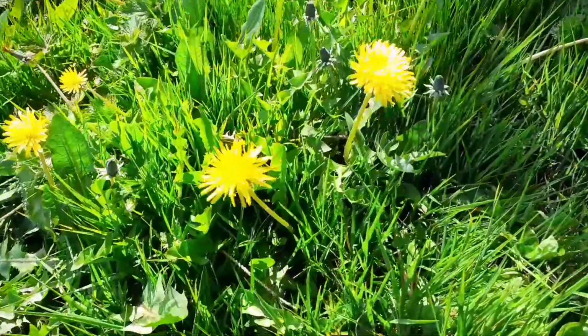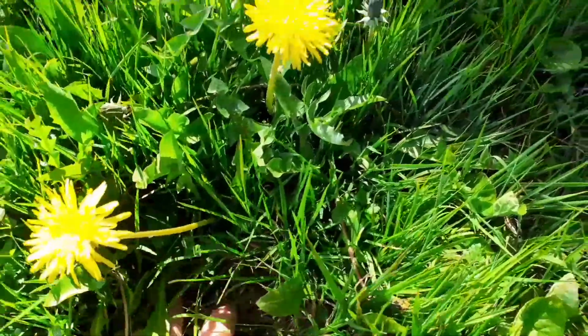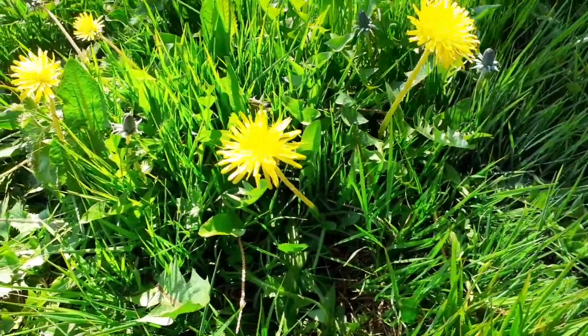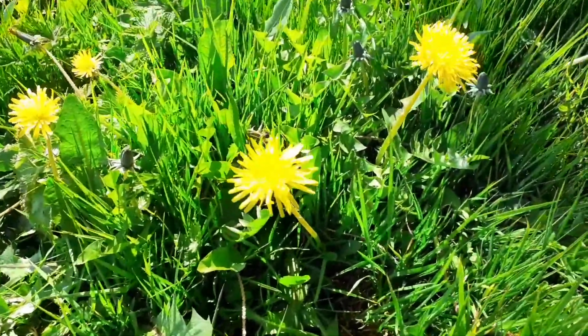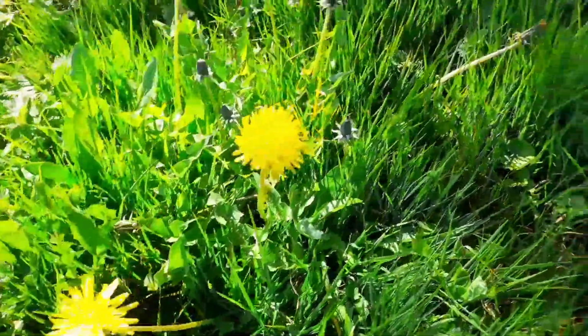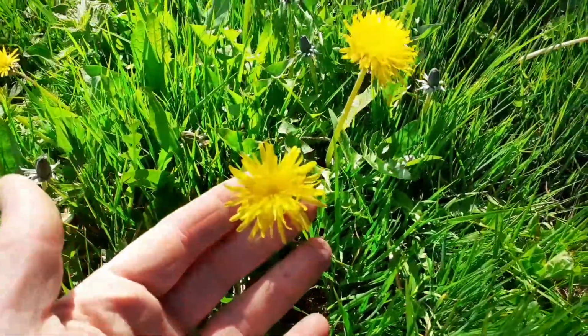Not only were the leaves used, but also the roots can be roasted and used as a coffee substitute, which is actually caffeine free. It doesn't have that addictive caffeine property. And also the flowers apparently make one of the best country wines.